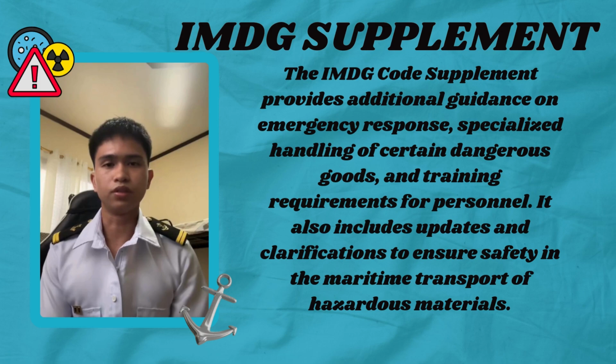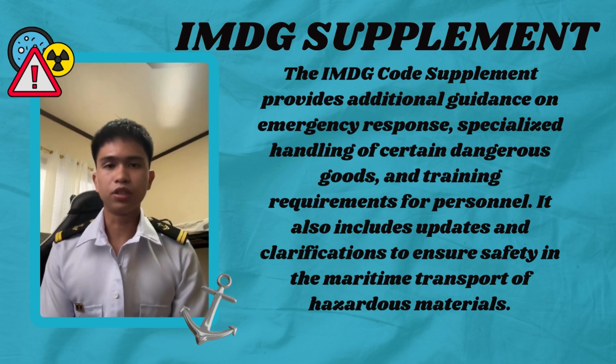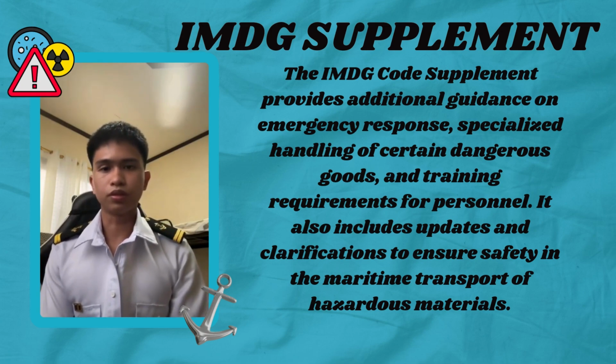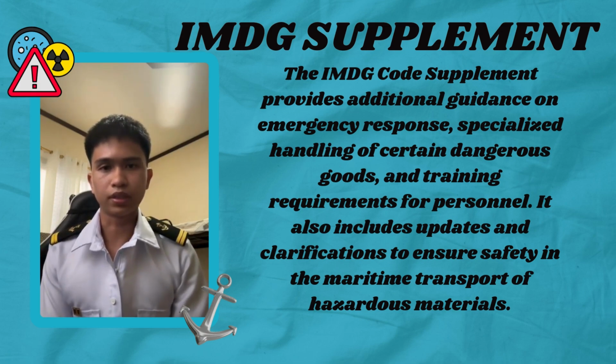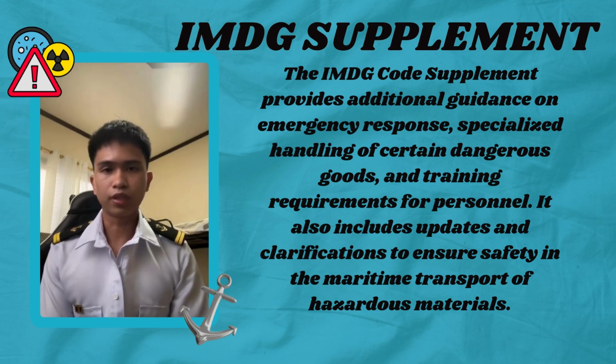So, ang pinaka-meaning po ng IMDG Code Supplement 1.2 is yung karagdagang safety guidelines po sa pagtatransport ng mga hazardous goods by sea. And para na rin matuto tayo kung paano natin i-handle in case of emergency or accident na mangyari sa barko.